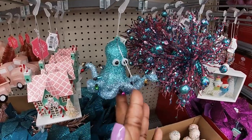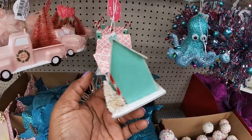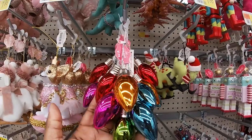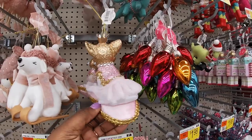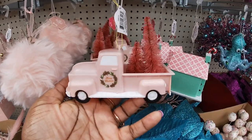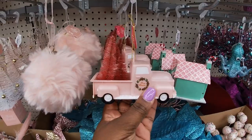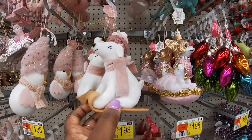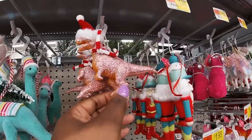Wow, this is something. Little gingerbread house. The light, the little puppy with his little crown on the pillow, the pink truck, the tree, little fur ball, dog on the sled. We passed this one, that's dinosaur.